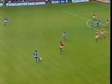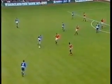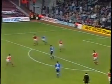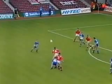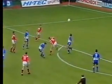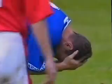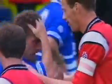May. Barber again. May playing it in once more. Webster behind this one for Charlton. Might come for Goodman. That was a headache there for Ian Dawes.